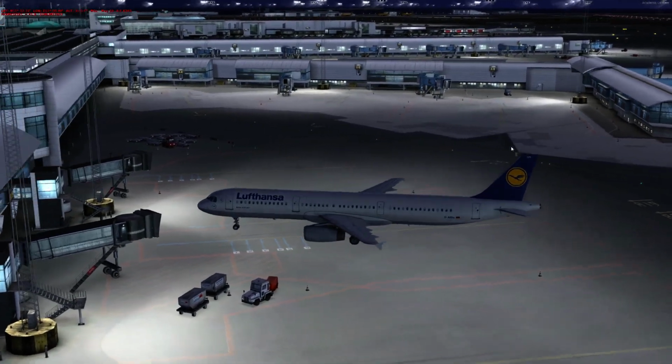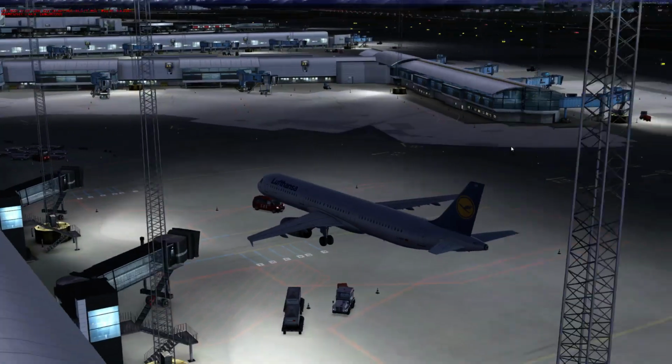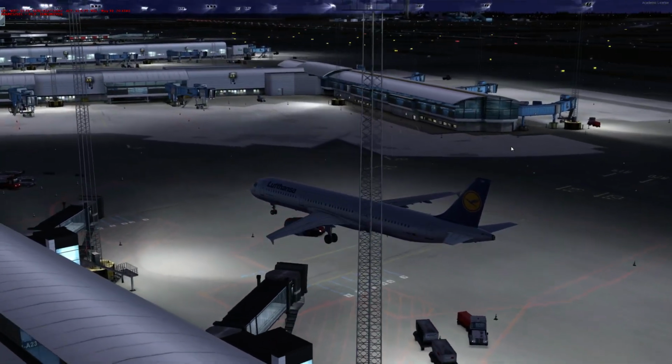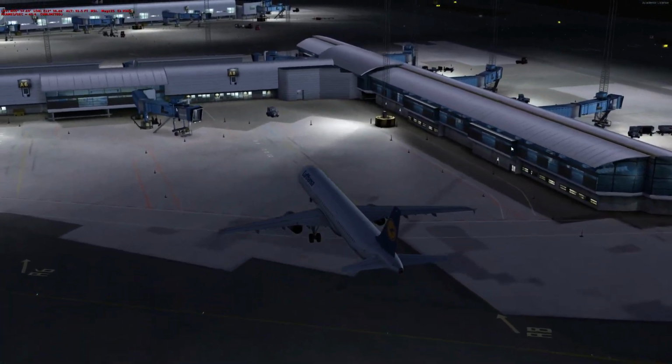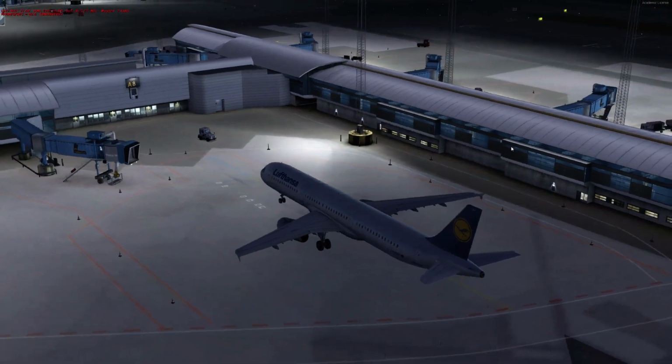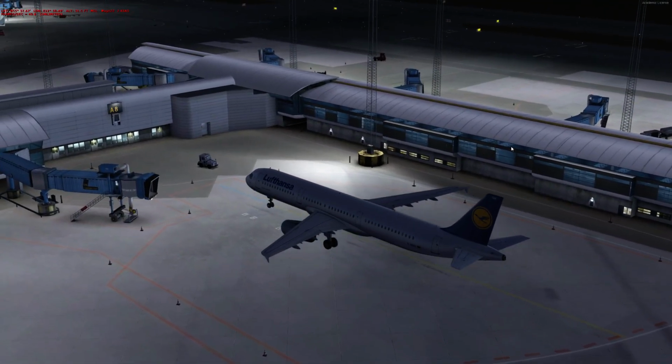So in your case, make sure you pull up that control panel. Once again, the scenery does come with a control panel. So you want to go ahead and make sure, because if you don't have all jet bridges selected in that control panel, they're all not going to work. Only certain ones will. And you'll have to, I guess, check the manual for that one.